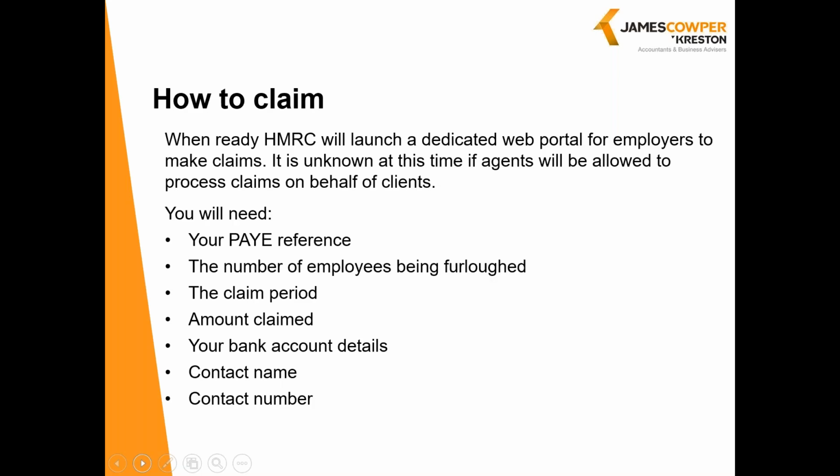So how do you make a claim? This screen was put together yesterday, and this reflects what the revenue have told us so far: that the revenue are working on a dedicated web portal where you will be able to go and make your claims. My slide said it's only pages this time we've been able to process, and here is what you need.